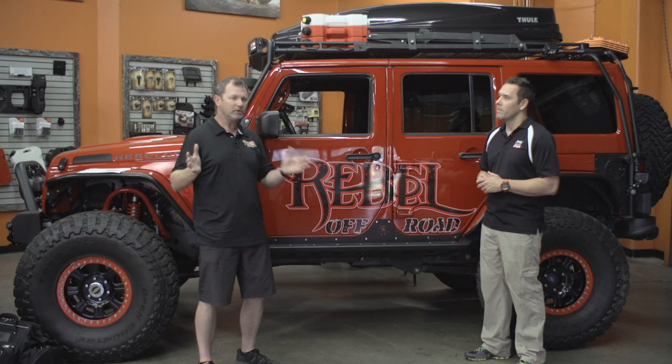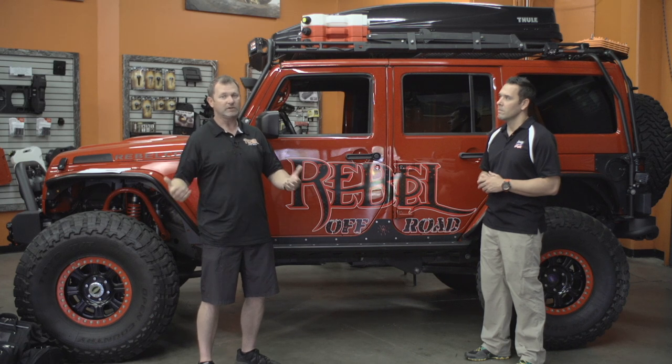And then the real goal behind Rebel is to try and minimize the amount of double spending that you're going to do. They are fun vehicles to modify. They do cost some money to modify, so let's put on the right components, the affordable right components at that particular time, for how you perceive your vehicle being used. Yeah, do it right the first time around.